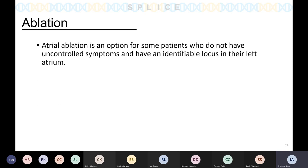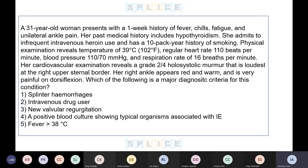Atrial ablation, this is way out of our remit. They do special scans and can find out where exactly the focus of the abnormal electrical activity is, and they can ablate it, and sometimes patients never get AF again. Okay, we'll move on.